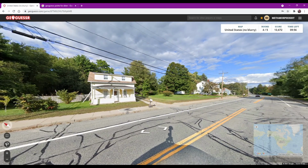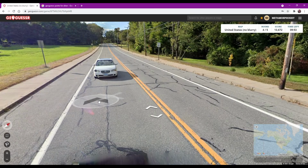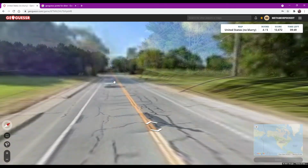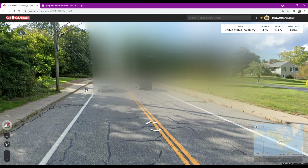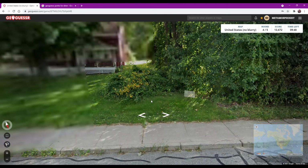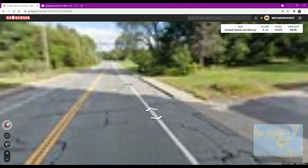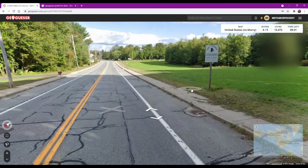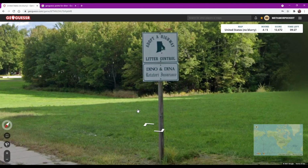Next round. Okay. The trees indicate northeast to me. As crazy as that sounds. That looks like a Connecticut plate, if I had to guess. Light blue with fading to white. It's definitely familiar. Let's see. So we're southern New England, maybe? Okay, that's Rhode Island. There's the shape. It's pretty distinctive.